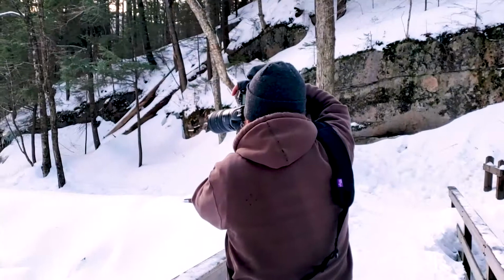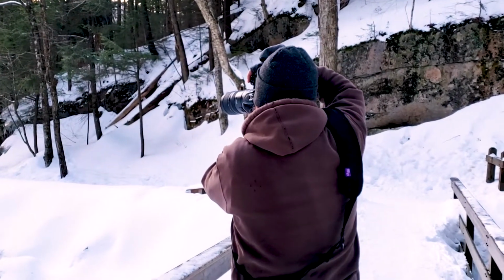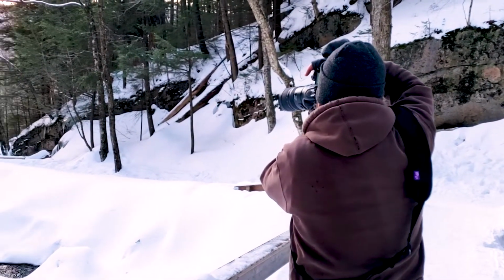Oh! You getting some good shots, Daddy? Yeah, that's good.